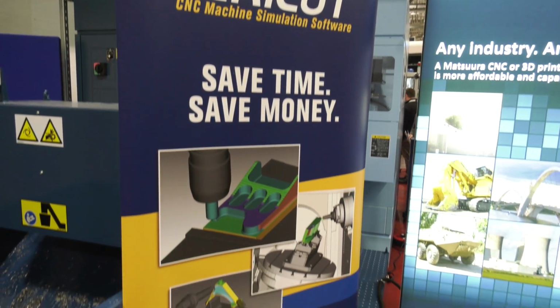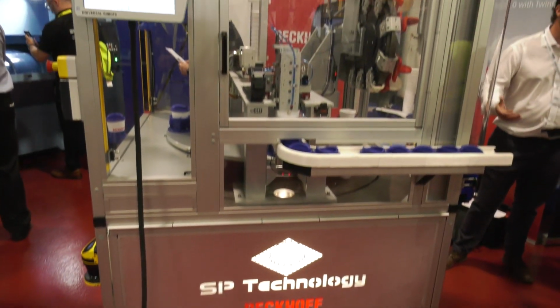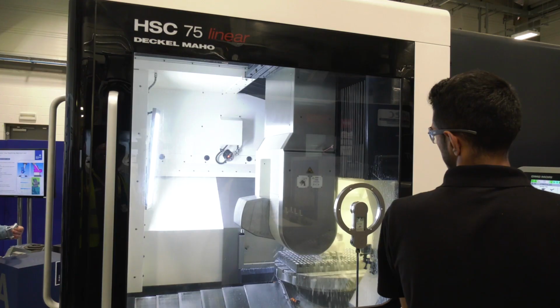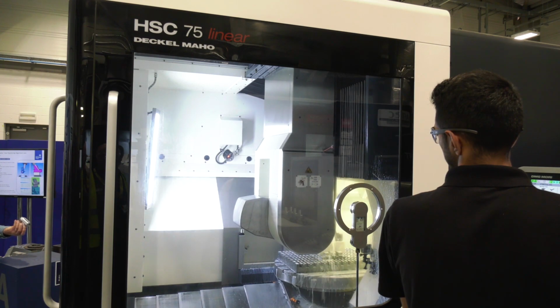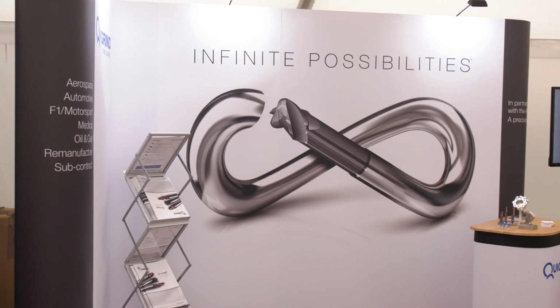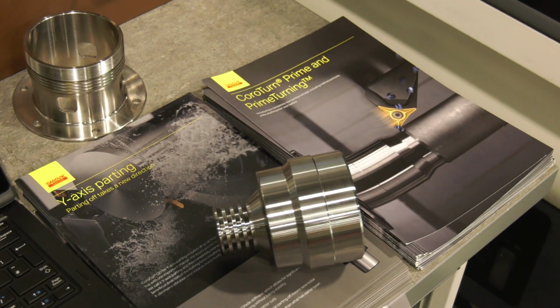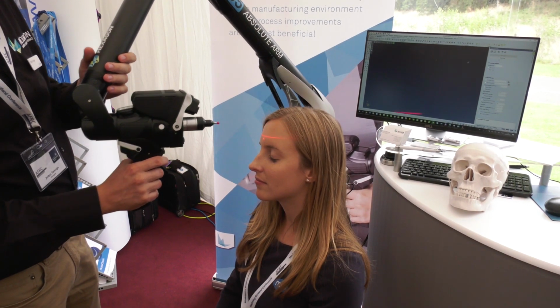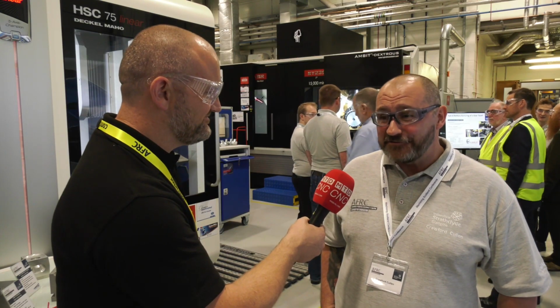So we have 11 partners here. We have Tier 1 partners, Tier 2. Tier 1 we have Matsuura, DMG, OpenMind, and Quick Grind, Sandvik, Mitsubishi, some of the Tier 2 members. So it's fair to say they've all got slightly different niches and they're doing slightly different things here at the event? Yes, definitely. They're all, I would say, highlighting their capabilities in a really good way.